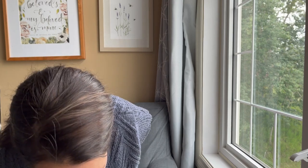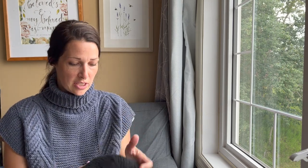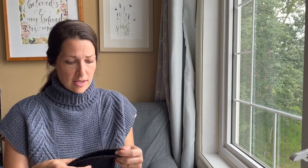Sorry, that was my timer to let my sheep back in. I'll talk about that at the end. But we are on serious bloat watch over here, so we don't lose any more sheep. And so that means I have to manage how long they are out on pasture.